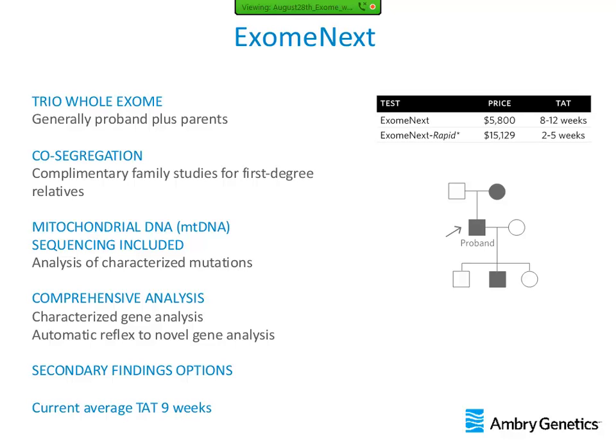We're also doing mitochondrial genome sequencing on our ExomeNext test. We're doing a comprehensive analysis, both on characterized genes, and when we're not finding an alteration in the characterized gene analysis, there is an automatic reflex to analysis of novel genes.